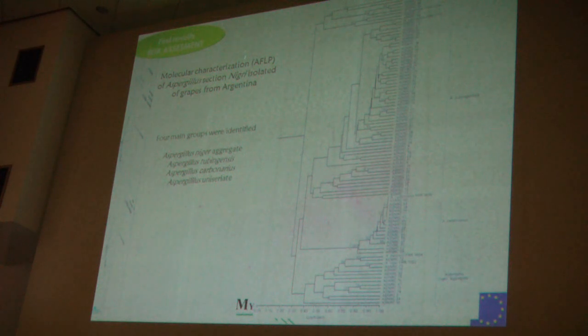The work package dealing with biodiversity and with detection tools for toxigenic fungi has now done a lot of work. More than 4,000 strains belonging to different toxigenic genera like Aspergillus, Fusarium, and Penicillium have been collected and characterized with biomolecular tools, in order to also have a worldwide risk map for the most important crops which are the target in MYCORED. One example of what has been done at the moment is the molecular characterization of a big population of strains belonging to Aspergillus section Nigri that were isolated from grapes in Argentina.